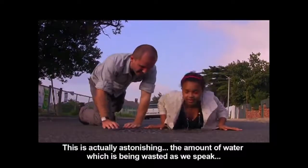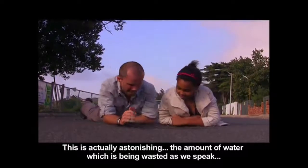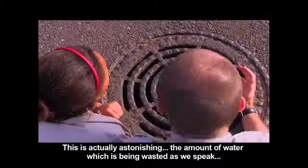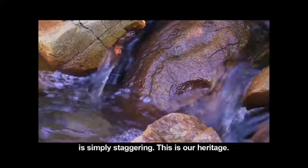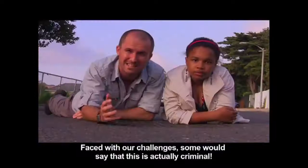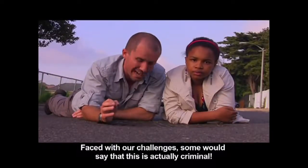This is actually astonishing. The amount of water which is being wasted as we speak is simply staggering. This is our heritage. Faced with our challenges, some would say that this is actually criminal.